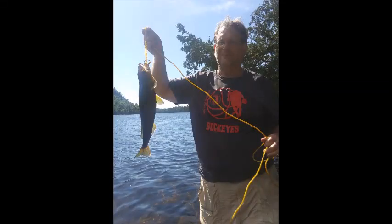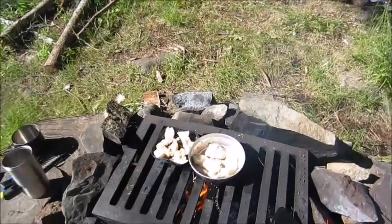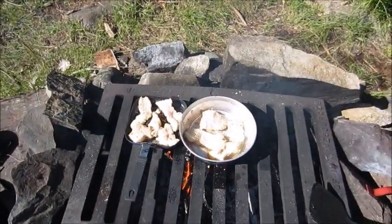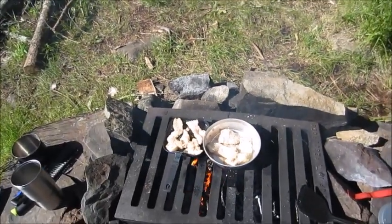So, a good day, tiring day, but a good day. And it's not over yet. Alright, so we've got the walleye frying, looking good, fresh out of the lake. That's going to be good.